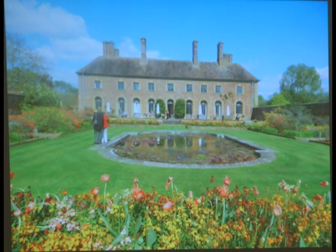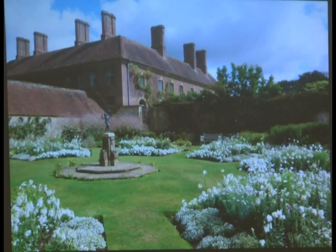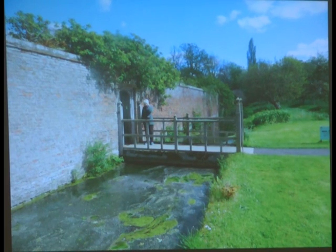There's another view of the stable. Gertrude Jekyll designed this garden originally for the National Trust in 1920 or something. There's another garden, which is tons of gardens here too. Part of it's molded.